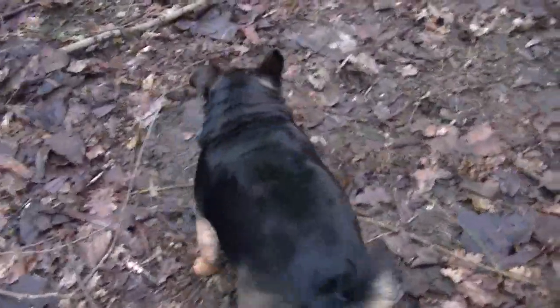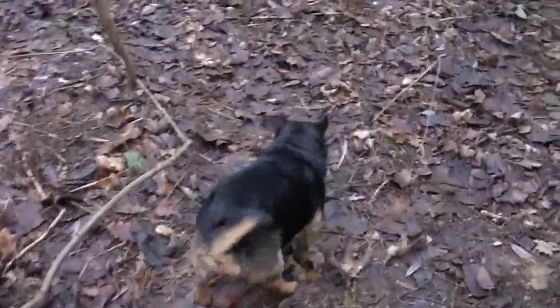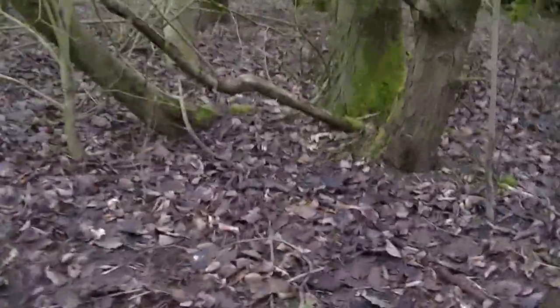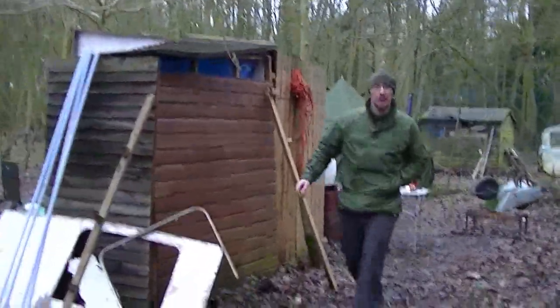What happened to that toilet roll holder? Has it fell off? No, it's in the shed. Oh, is it? No, in the kitchen. I don't let Gaffer see you sweating, Mark. Bob? All right, guys. We will catch you in a little while.